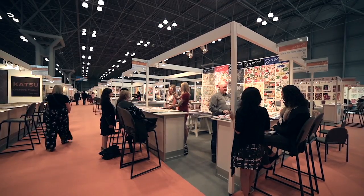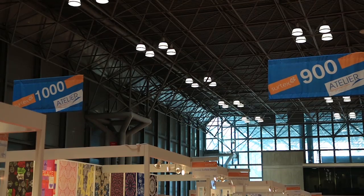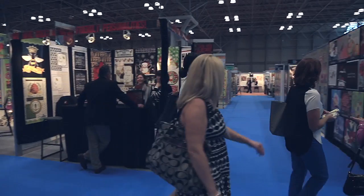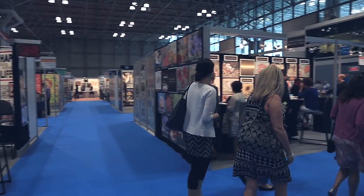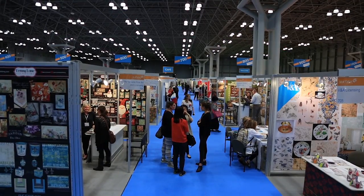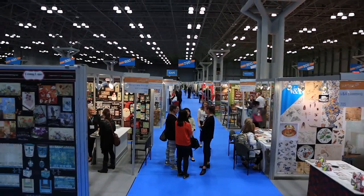Here at Surtex, one will find artists, one will find agencies that represent artists and represent various brands that have brand equity that are very sellable. The collections of the V&A number almost 3 million objects. And so that's very vast in terms of the size, but also the scope of the collections.